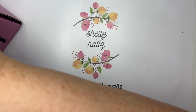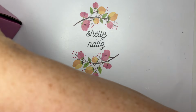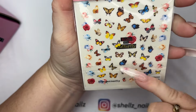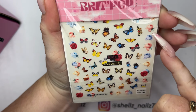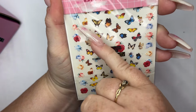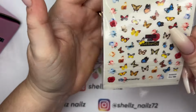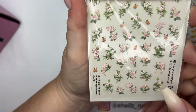So we have some stickers. Ooh, these are pretty. So we have some butterflies and some lovely flowers there. I like the fact that it's all different colours, so that'll go with a variety of different colour polishes, wouldn't it? So that's cool.